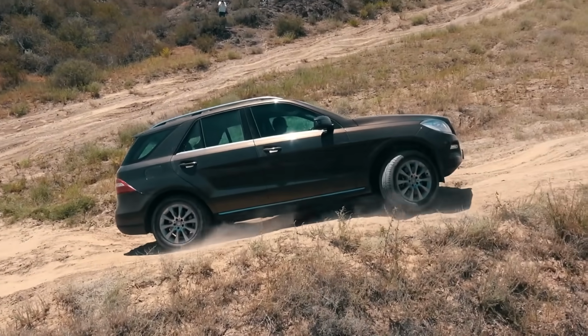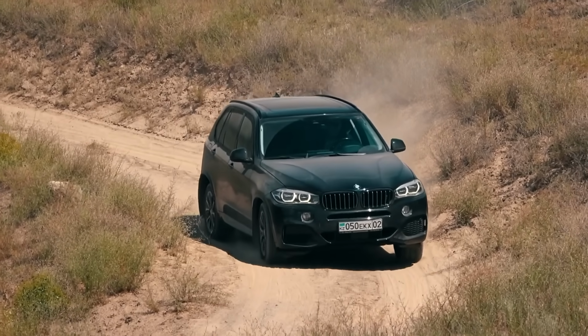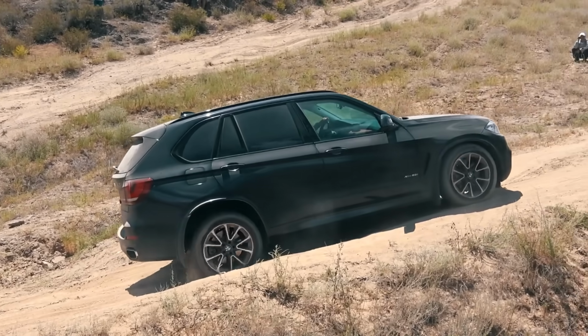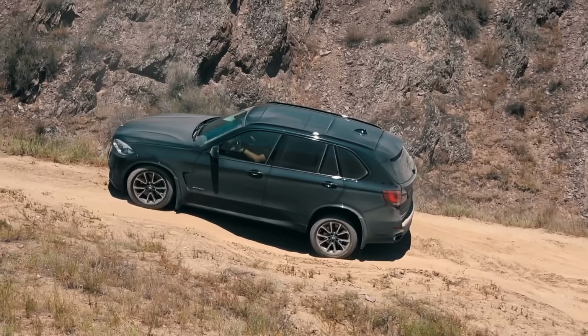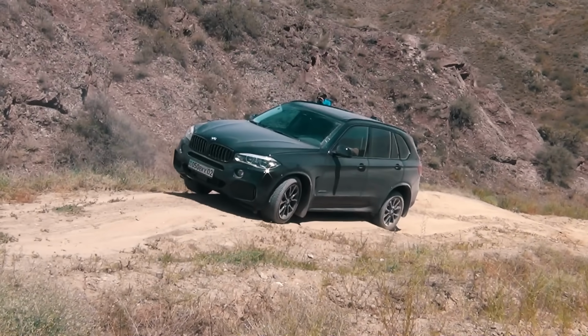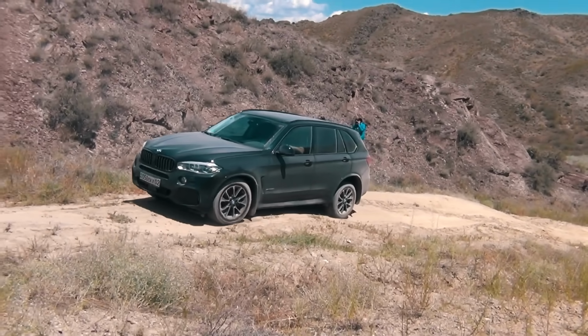The BMW X5 had all the prerequisites for demonstration of an excellent result: a powerful engine with lots of torque, a smart all-wheel drive system and tires perfectly matching the surface conditions, and all that without a rear locking differential, which is available as an option for this model.